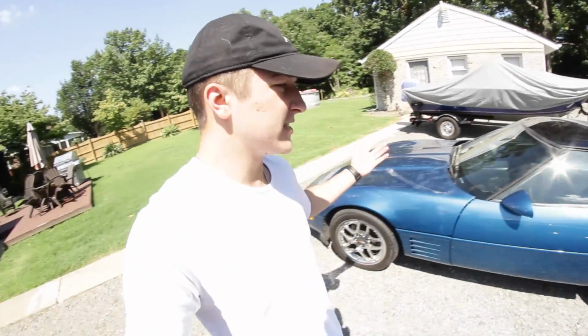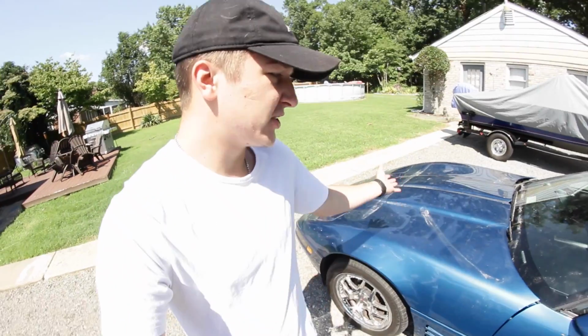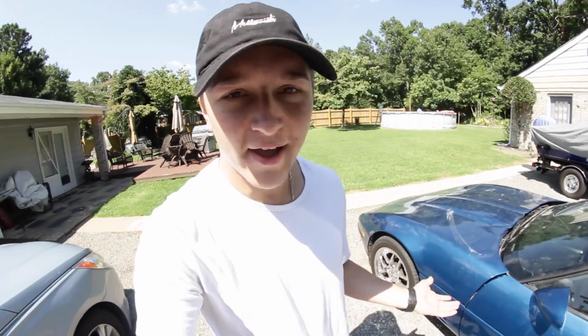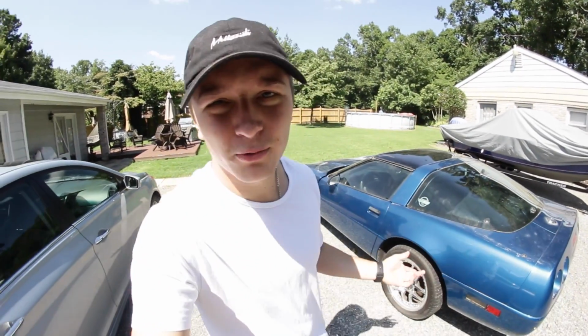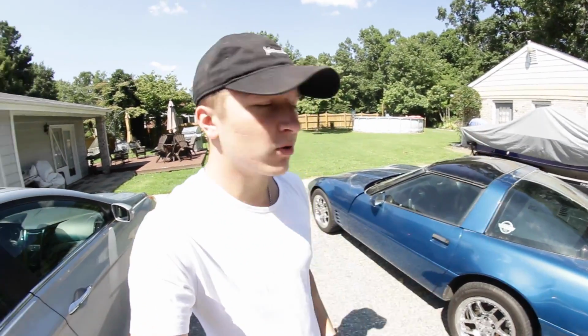And it's nothing crazy. It's no Z06 or anything like that. It only has an L98, so it's not that fast, along with an automatic transmission. And I'm gonna stop giving you guys specs on it, because if you wanna see the full review I did on this car, click the card right up in this corner and I'll take you right to it.